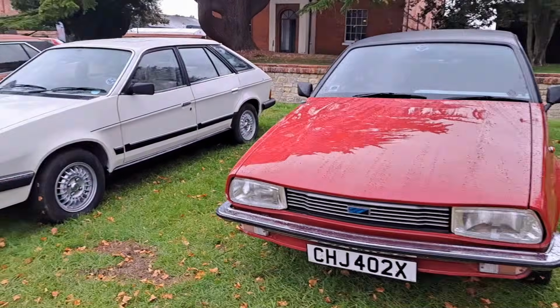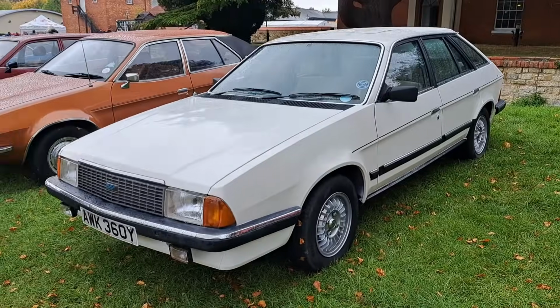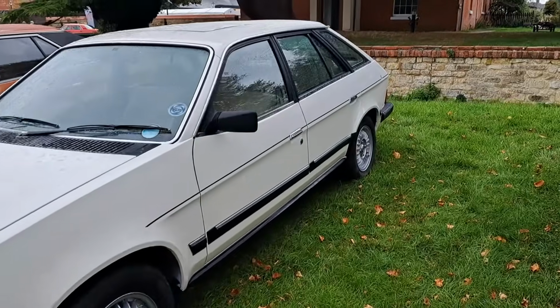Next we've got, yes, it is an Austin Ambassador, and it's a wire edge, viewers. Of course it is.